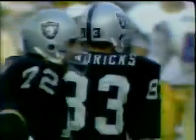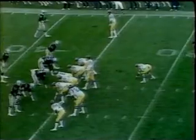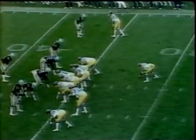Here it is. Fouts going back. He looks to his right, then to his left, and he's just throwing it high and far and hoping to get it up over Ted Hendricks. But as I said, you've got to throw it very high and far. Very far. To get it over Ted. Third down and 9. 11:05 left to go. Brooks is now the remaining back.